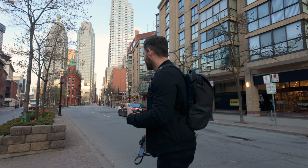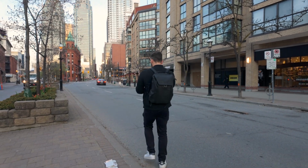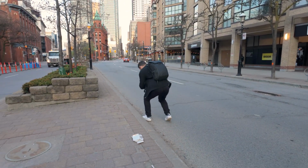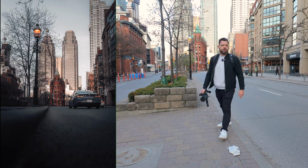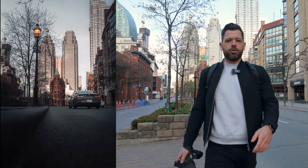You have a curb leading up to the Gooderham building, and it leads to a really cool photo, again, using those leading lines to our advantage. So if you get down nice and low, you can get a pretty cool shot of the building. We're a little too close for the shot that I actually want, so we're gonna back up just a little bit, make sure you can get a little bit more depth.